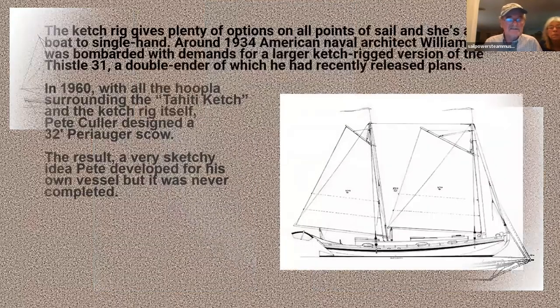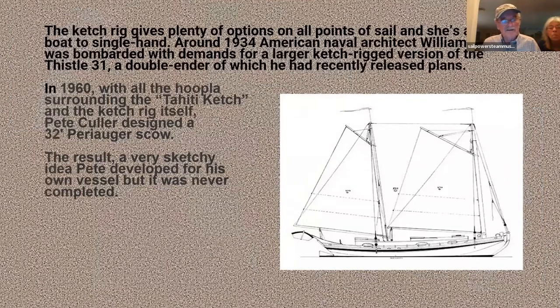In the middle of the 1900s, there was a lot of hoopla about the ketch rig. William Atkin was one of the leaders in the ketch rig. It was very popular in those days that the Tahiti ketch was talked about as the vessel for bad weather to go around the world in. Of course, she was a burdensome, heavy rigged thing and a very seaworthy ketch. But that was the talk of the time.